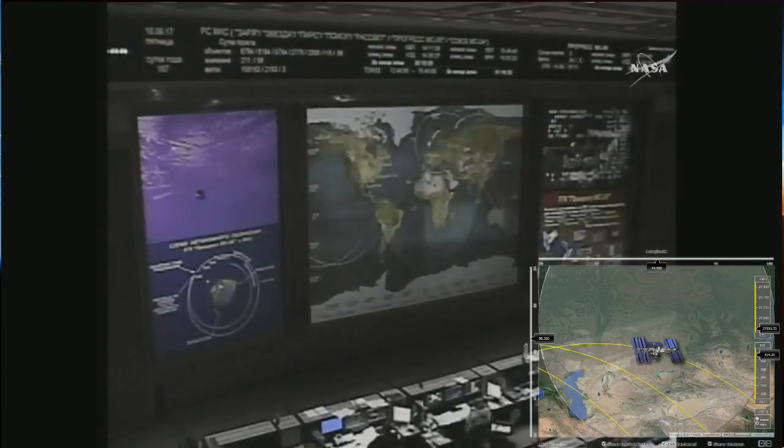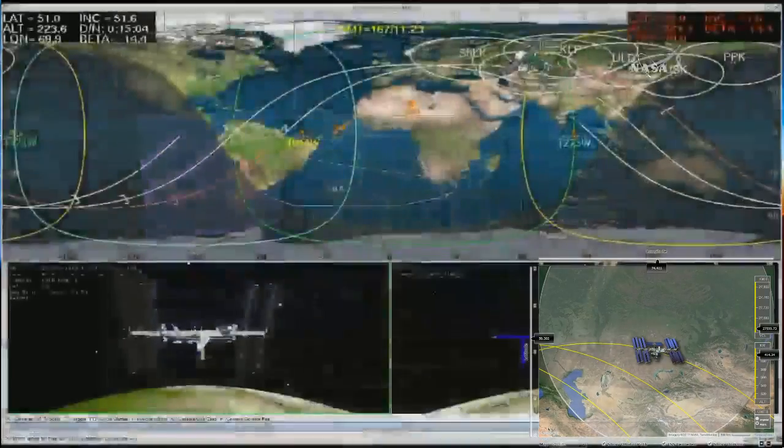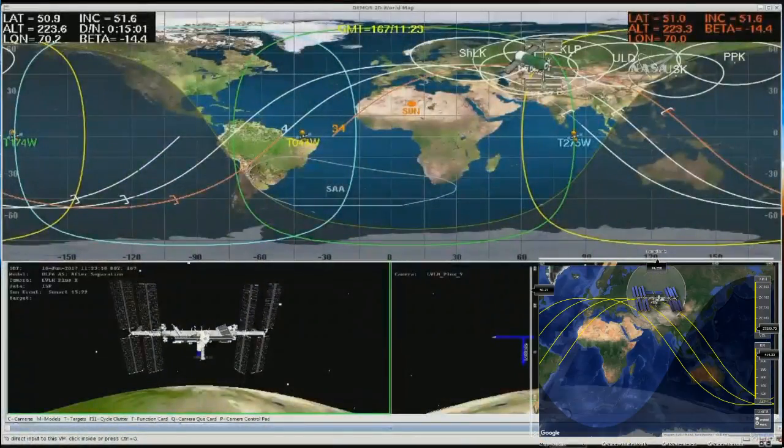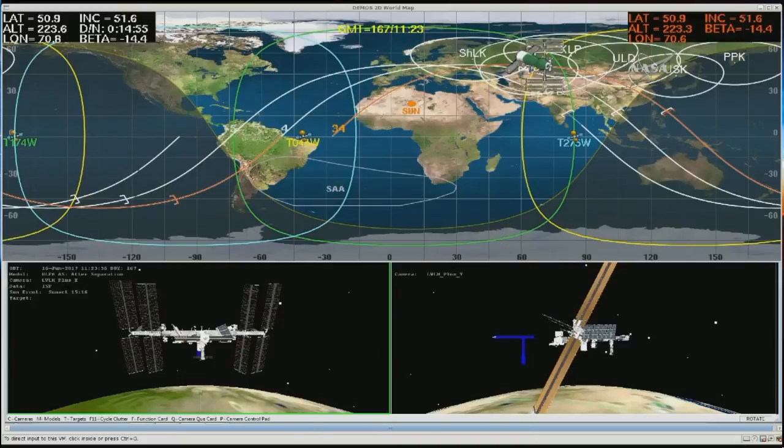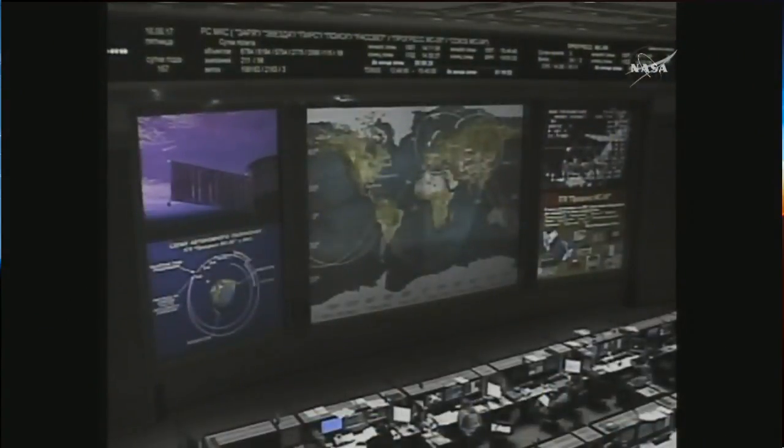As the International Space Station flies directly over the capital of Kazakhstan, Astana, about to begin a northwest to southeasterly track that will carry it across northern China, southern Mongolia, and out over the Pacific Ocean a short time from now. Everything continuing to go smoothly with the arrival of the Progress at the International Space Station. All of its pre-programmed maneuvers have been executed in textbook fashion, no issues reported so far.